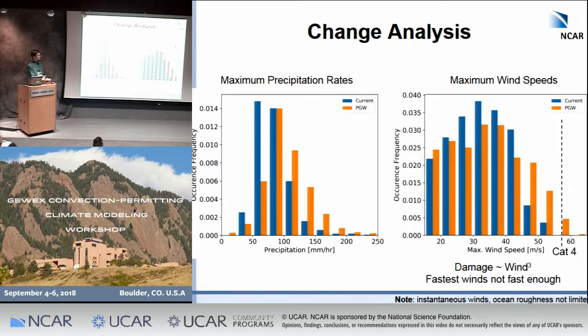And then if we also look at maximum wind speeds, even though the average change across this is only barely statistically significant, when you look at the most extreme wind speeds, you see a very clear increase. So there's many more periods where you're hitting faster wind speeds. But I also want to point out this dashed line. This dashed line is about what a Cat 4 hurricane needs. So none of these simulations, even the PGW period, is really getting the maximum wind speeds that we see in reality. So we do have a number of Cat 5 hurricanes in this database of 22 storms we simulated, but WRF isn't able to get wind speeds that strong. This is potentially because of the way it's coupled to the ocean, or not coupled to the ocean, which may be part of the problem.